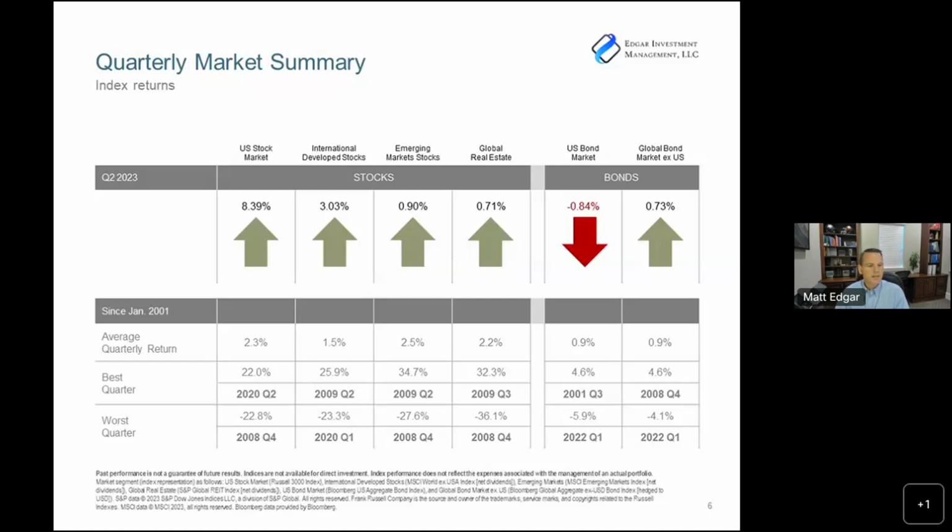7.71% increase. But when you look at this historically, both the U.S. market and developed markets were up relative to their historical average, with the U.S. being significantly up. So the U.S. Q2 average is 2.3%. We hit 8.39%. So a very good solid quarter in terms of returns. Same thing for international developed, average of 1.5%. We hit 3%. So a very good quarter for international developed markets as well.